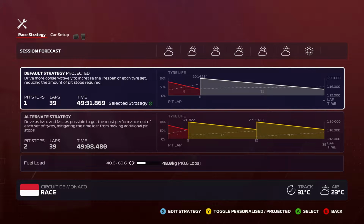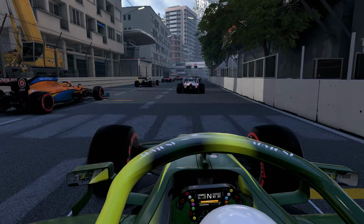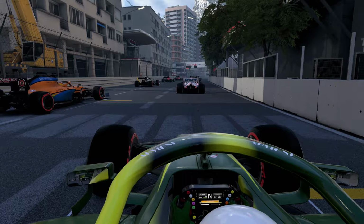We go for a one-stop strategy, we're going in very early to switch the softs into some hards, and we just have to hold it out the entire race. But I think that's enough strategy and tactics and whatever. It's time for the Monaco Grand Prix.